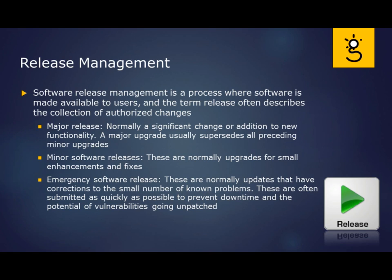Now, the release type could be categorized as a major release. Normally, that's a significant change or an addition of new functionality. A major upgrade is usually designed to supersede all preceding minor upgrades. Now, a minor software release would normally be upgrades for maybe small enhancements and fixes. And of course, an emergency software release, those are normally updates that have corrections to a small number of known problems. They're often submitted as quickly as possible to try to prevent downtime or the potential of a vulnerability if it's something that is going unpatched.